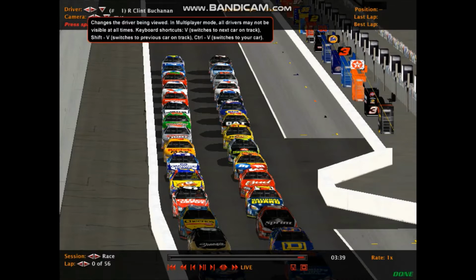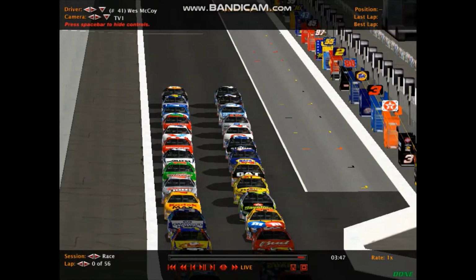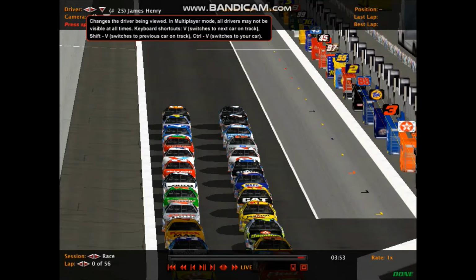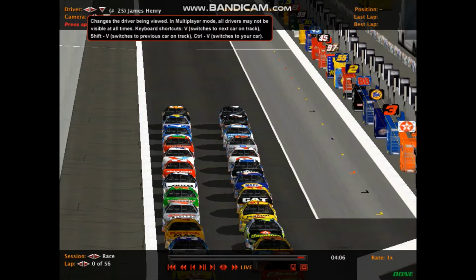Next row down has number 41, that is Wes McCoy. He's alongside number 10, Matt McIntyre in the Valvoline Pontiac. Next row down has number 29, Ryan Butcher, and number 19, Ryan Brummer, a pair of Ryans in that row. And it's James Henry, number 25, and beside him, number 44, Tito McCoy. Next row down has number 71, Gabby Conklin, and number 48, Paul Minnick. And starting shotgun is number 6, Ryan George, and number 31, James Sykes.